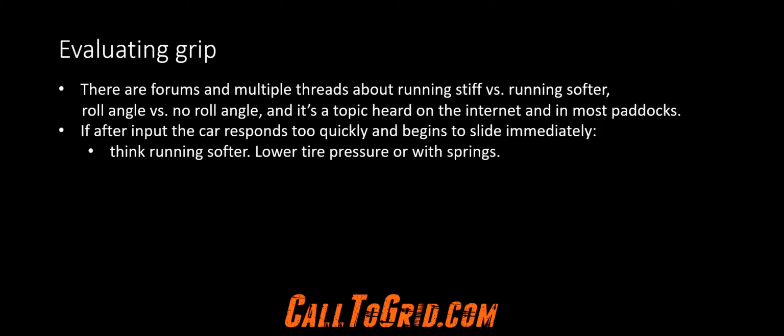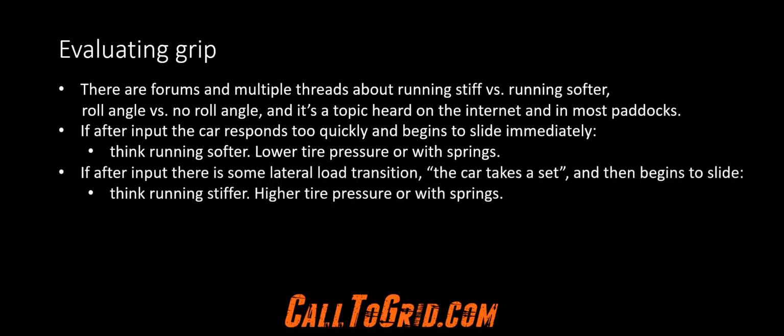At your next track event, take your car on track and observe what it does. On initial driver input, say turn-in or initial throttle application, how does the chassis respond? If it starts to slide immediately after input, then think running softer. You can accomplish this with tire pressure or with springs. If, however, there's some lateral load transition and the car takes a set, then begins to slide, then think running stiffer. Again, you can accomplish this with tire pressures or with springs.